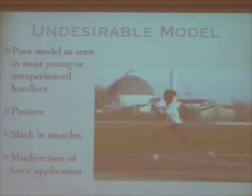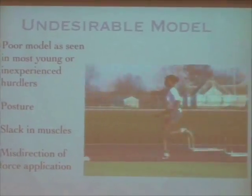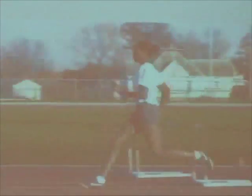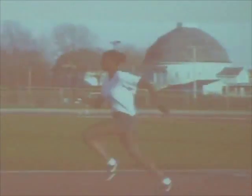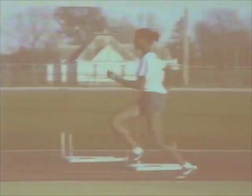We're going to take a look at a somewhat undesirable model here. This is a novice hurdler. She's really a long jumper that decided to take up the hurdles. And we're going to see a lot of things with respect to how she approaches her takeoff and sets it up that are going to be problematic.